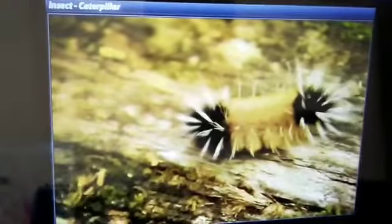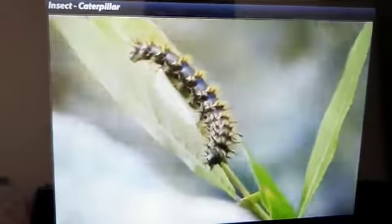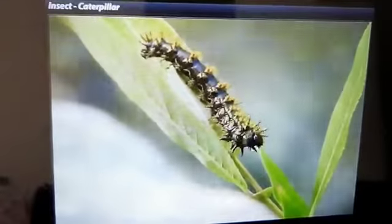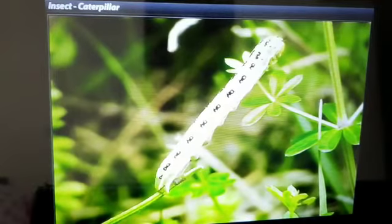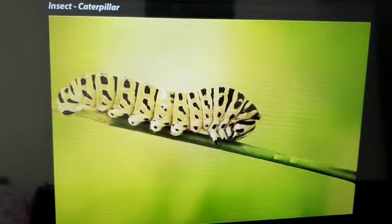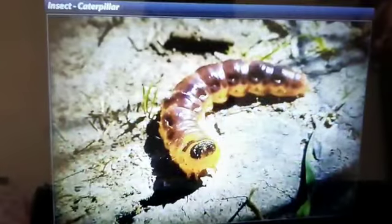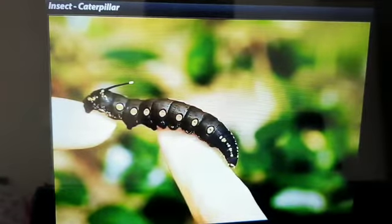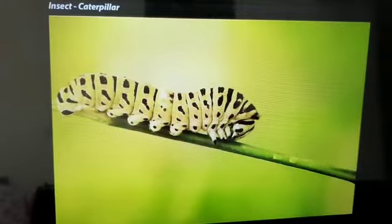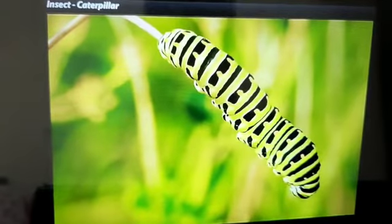This is a caterpillar. Do you know that caterpillars can be of different colors? Look at green, yellow, orange, red, and black caterpillars. Some caterpillars have two or more colors. Look at this green and black caterpillar with orange spots.